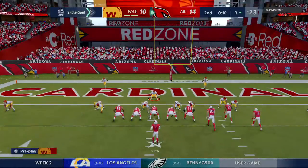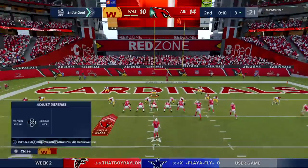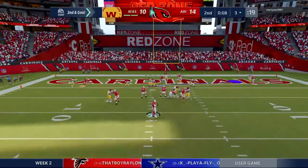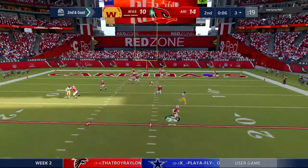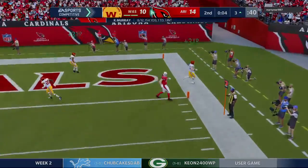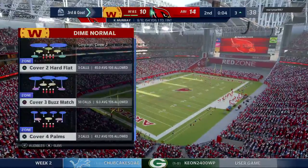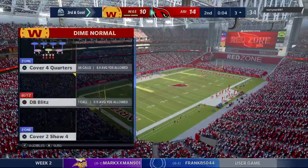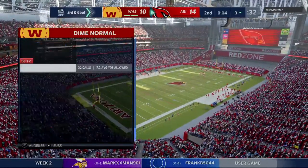They'll go again from the 3 here on 2nd and goal. Operating from the gun, Murray escaping the pressure right, toward the end zone, but that's going to wind up incomplete. On the keeper. Incomplete. Out of the end zone. It's now 3rd and goal.